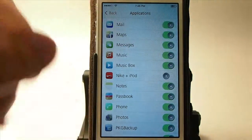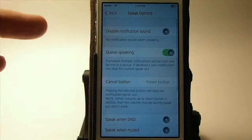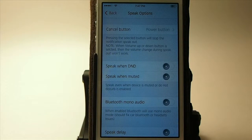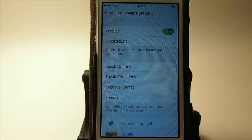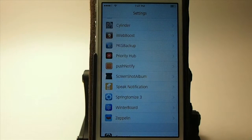But personally, I don't have anything that private. And you can set different hours of the day that it's quiet. Like I have it set from 11 o'clock at night to 7 or 8 in the morning. It doesn't speak, so that's a good thing. And it's just got a lot that goes with it too, guys. Definitely one you want to check out.